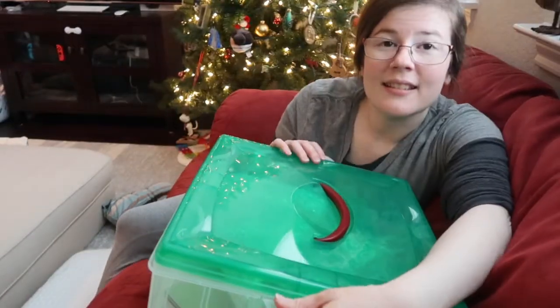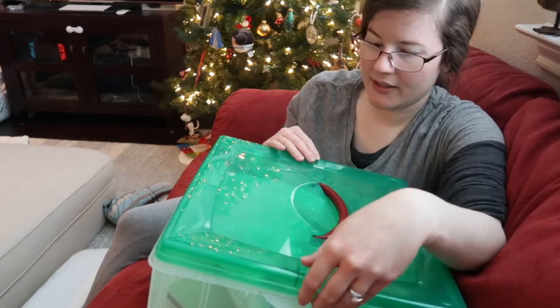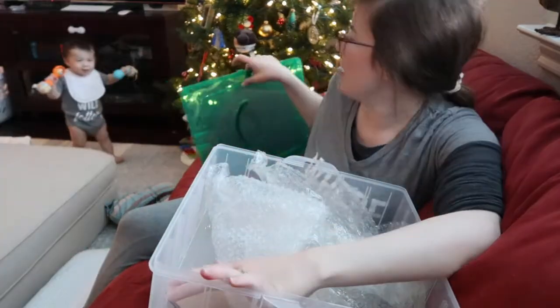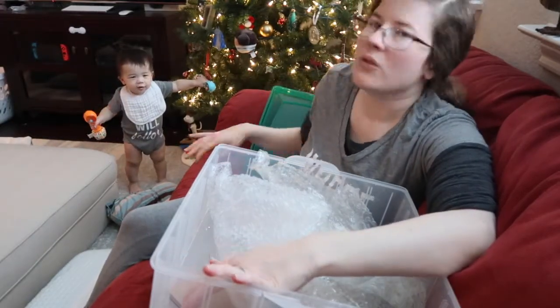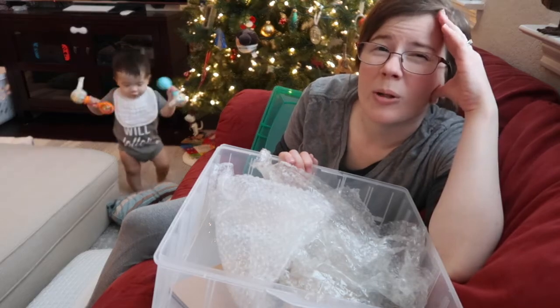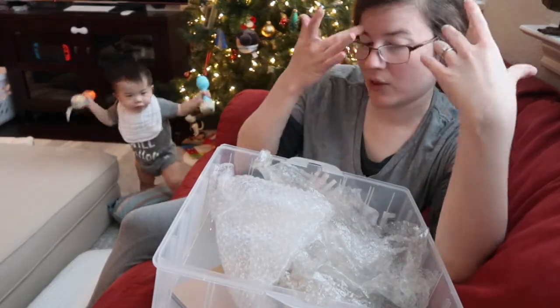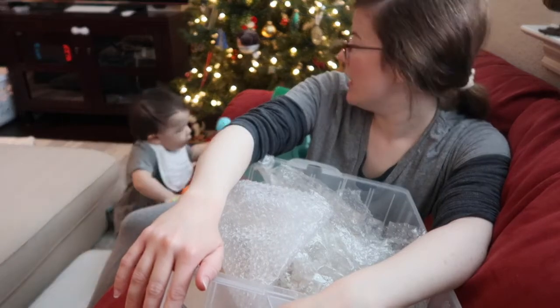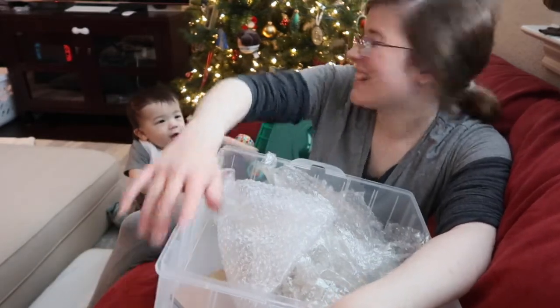So I picked this up from Michael's, and it is basically an ornament storage box, and this is really going to help because I have all of these cardboard boxes with everything stored in tissue paper, and you can never see what each thing actually is.